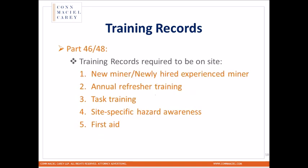In terms of monitoring or maintaining records, obviously these are going to be the big hitters of the training plans, other than the plan itself. It's either the new miner or the newly hired experienced miner training, annual refresher, first aid is going to be part of this, and these are all those records that need to be provided the same day the inspector asks for them, or task training and site-specific hazard awareness.